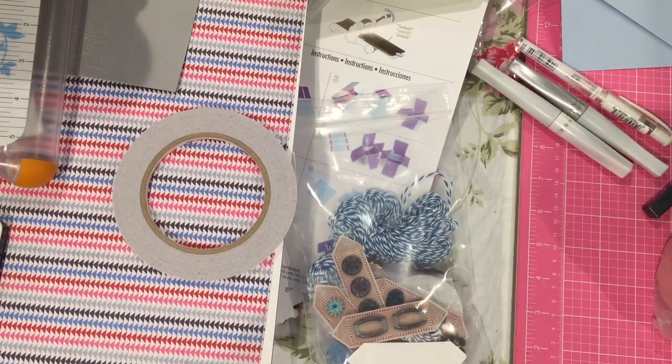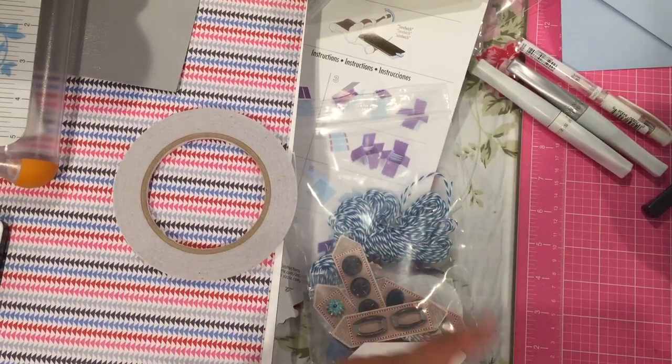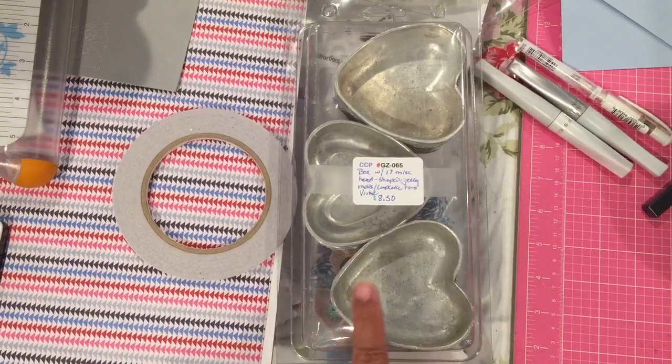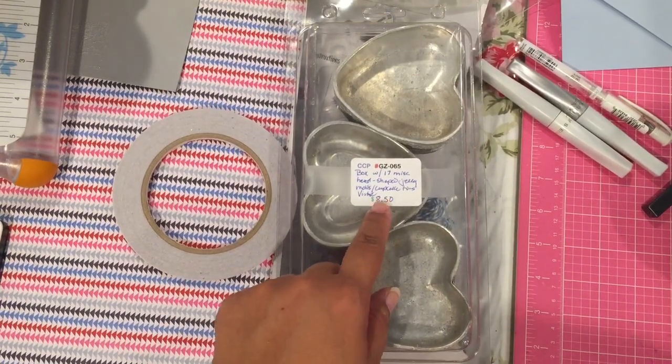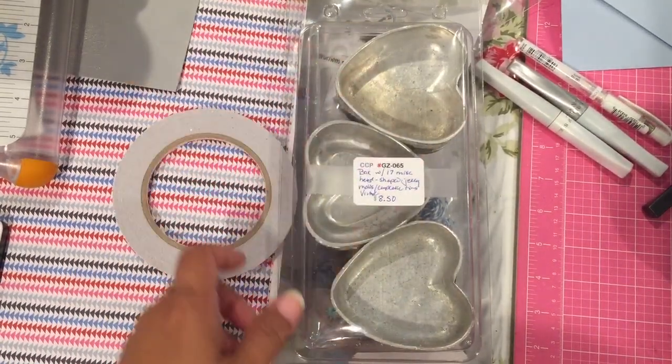So I got that at the thrift store. And from the antique mall, I found these tins. Now they had the regular round ones too, but I went with the shaped hearts because, you know, I like hearts.